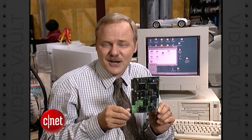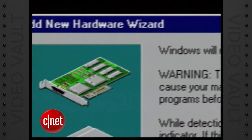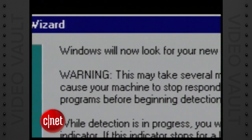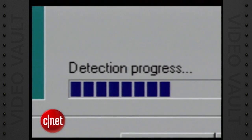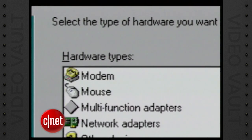You know how difficult it is to install a card for sound or video now? Inside Windows 95 is a new feature called Plug and Play, which should make this a whole lot easier. Select Add New Hardware, and the hardware wizard gets to work. Plug-and-play compatible devices are installed automatically. Even those non-plug-and-play get handled with an extensive database of devices that assists you in the installation.